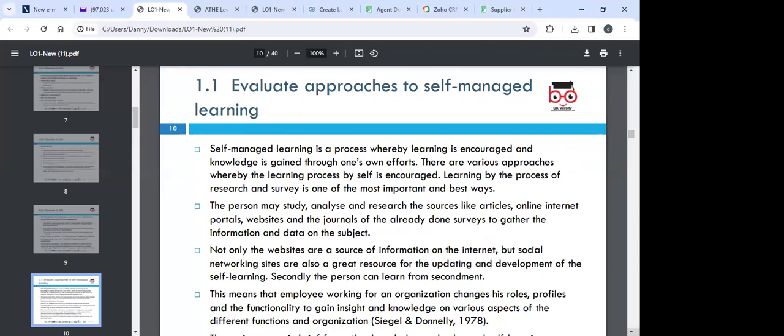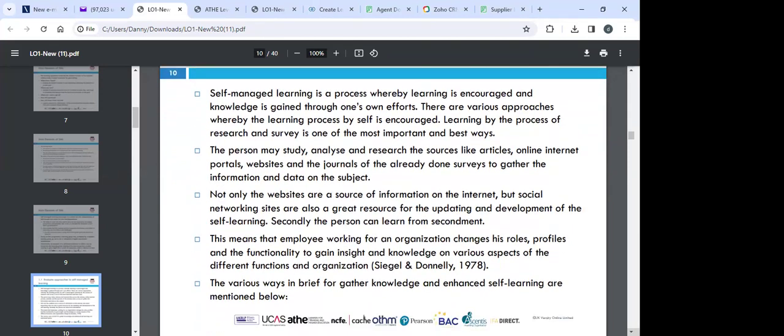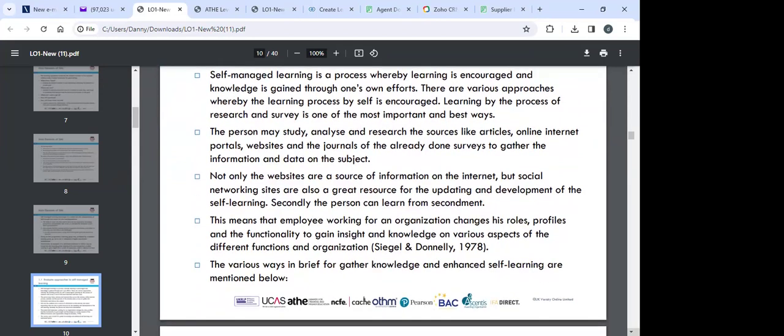1.1, evaluate approaches to self-managed learning. While self-managed learning is a process where learning is encouraged and knowledge is gained through one's efforts, there are various approaches. One of those approaches is that the person may study, analyze, and research sources like articles, online internet portals, websites, journals, etc., to gather information and data in the subjects.